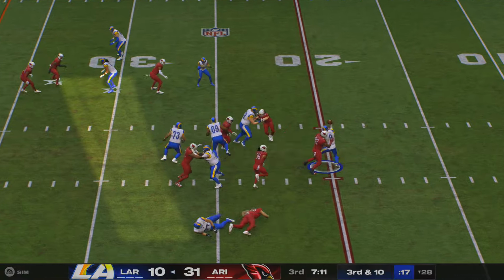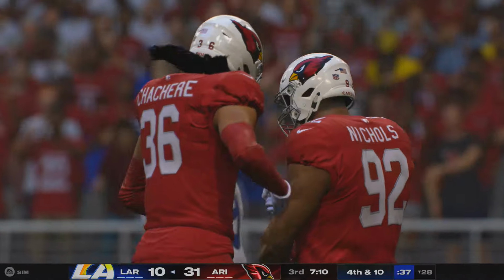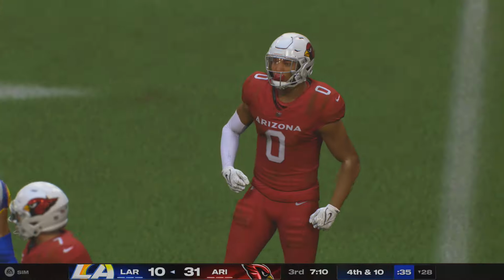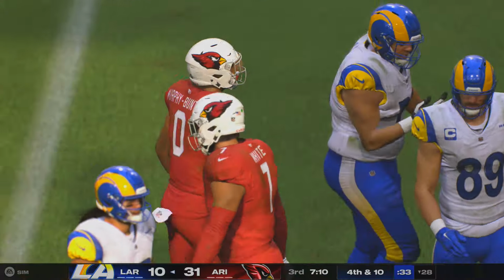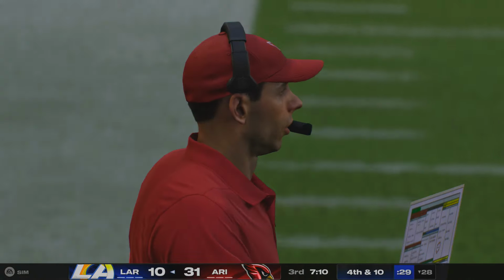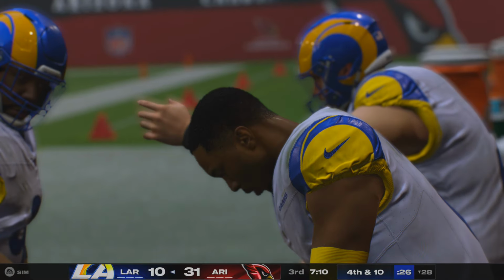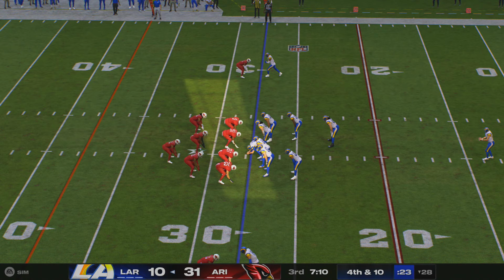Now Stafford. And that is incomplete. But the pressure there on third down, forcing the errant pass. Fourth down coming up. Looks like another empty possession offensively. And you're at that point in the game where you can't afford too many more of these. So this is going to require some heavy thinking on the sideline to figure out what they can do to crack this defense.